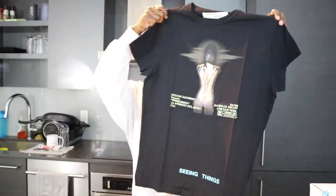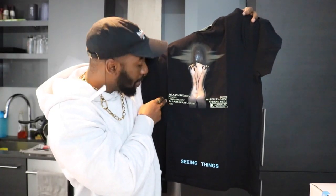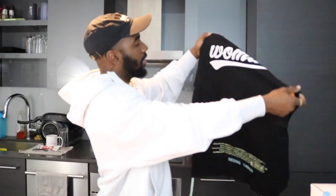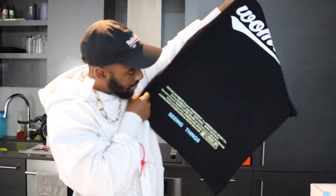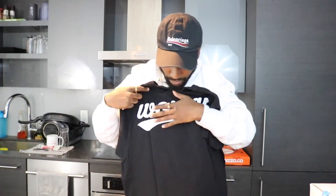So here we got the Off-White woman tee. On the front, it has the seeing things at the bottom, starring some random names. Maybe they're not random, but it's kind of like a movie vibe. It has the rated R, and then when you turn it around, it has like the credits, like a movie. Same thing, seeing things at the bottom, and woman up top across the shoulders. I really like that touch, I'm not gonna lie. I really like the woman across the top.